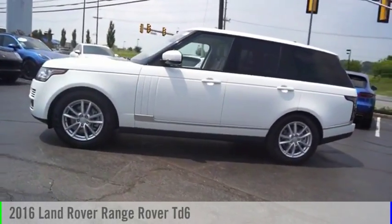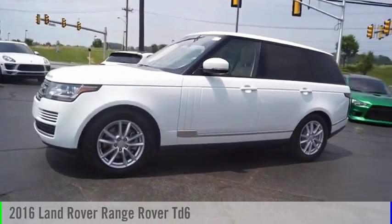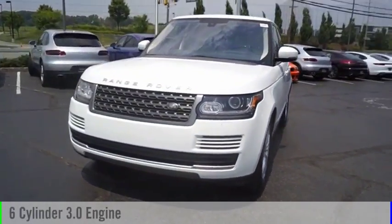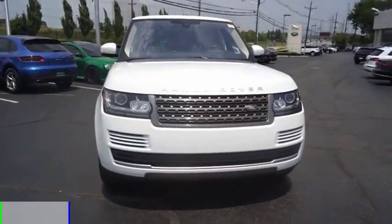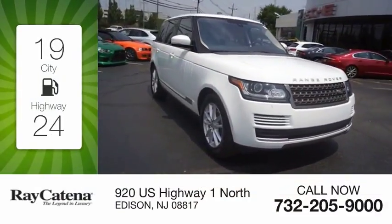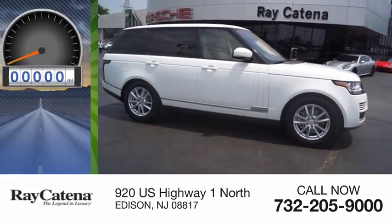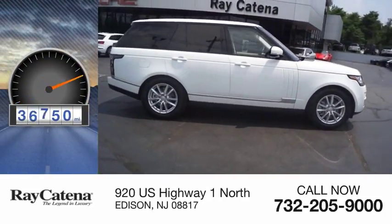You are going to love the 2016 Range Rover. This vehicle is powered by an all-wheel drive, 6-cylinder, 3.0-liter engine. Great fuel efficiency saves you money by requiring fewer trips to the gas station. This vehicle has less than 40,000 miles.